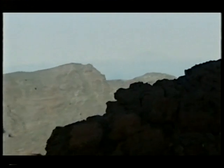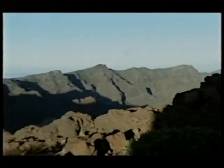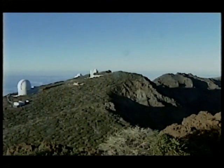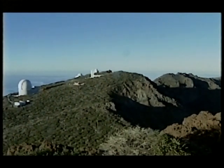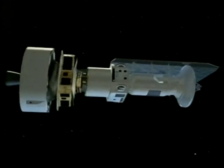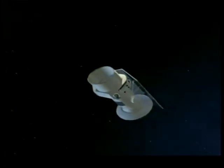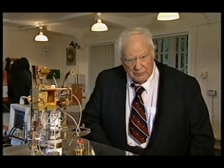Jodrell Bank astronomers are working with astronomers from Cambridge and Tenerife on Mount Teide in the Canary Islands. The main enemy of the radio astronomer is water vapor. It absorbs radio waves, and the only real answer is to go out into space. In 2007, the Planck satellite will be launched by a French Ariane rocket to study the cosmic microwave background. It will be far more sensitive than anything previously attempted.